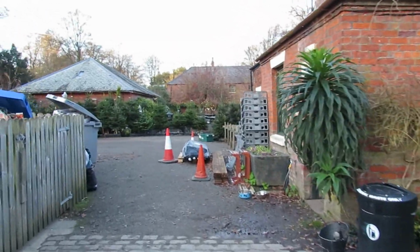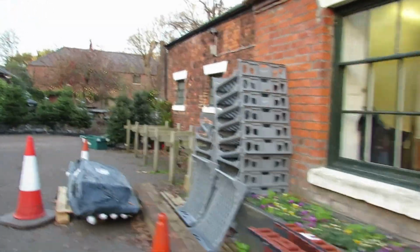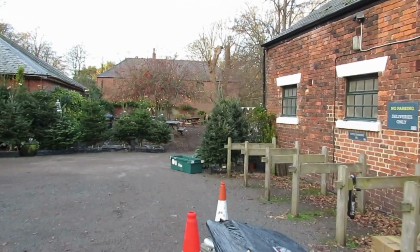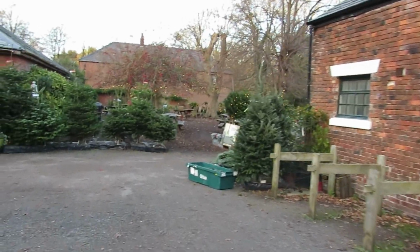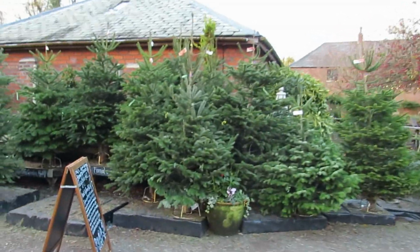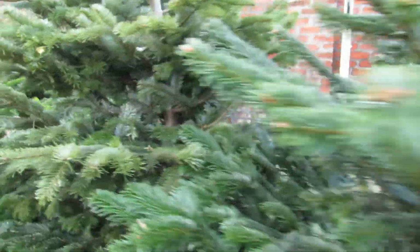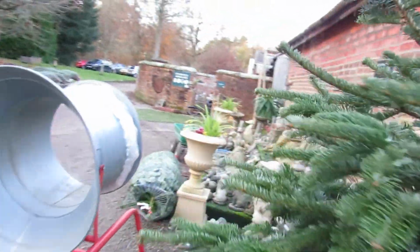Christmas trees for sale, I think, here. The sound of water is still available here at Lytham Hall, like it used to be. A statue, look, a mini garden centre.